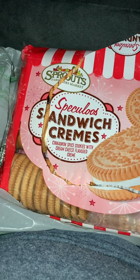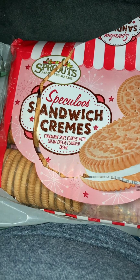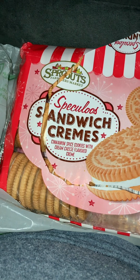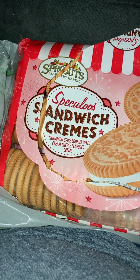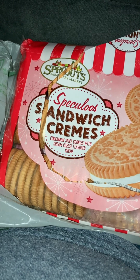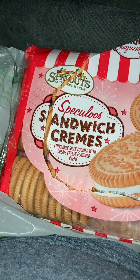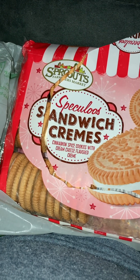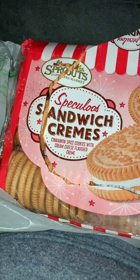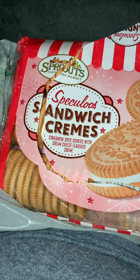I'm still doing a mini review or long review on Sprouts in general. But Sprouts' generics, their store brand stuff, is really, really amazing. Anything I've bought there has been really great prices and great quality. Anytime I find one of their store brands, I definitely will buy it, as with Trader Joe's. They have really high quality items as well.